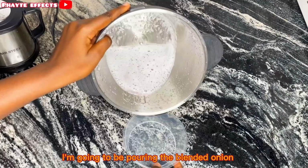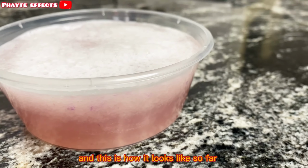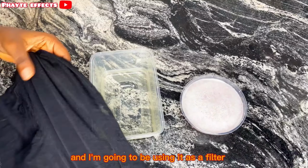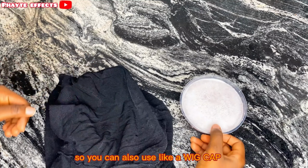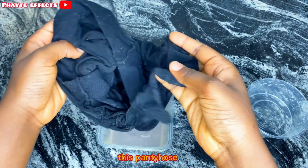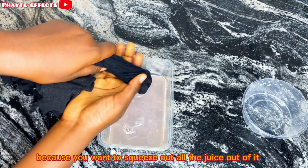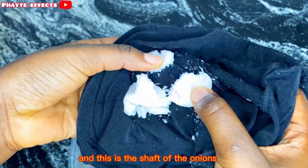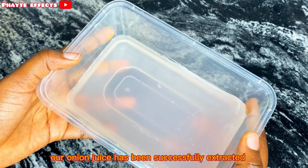Now that we are done blending, I'm going to be pouring the blended onion into this little transparent container. And this is how it looks so far. So right now, I took this old pantyhose I have, and I'm going to be using it as a filter to squeeze out that onion juice from the main onion shaft. So you can also use a wicker, and then I'll be pouring our blended onion into this pantyhose, and after that I will be squeezing the living daylight out of it, because you want to squeeze out all the juice out of it. We don't want to leave anything. And this is the shaft of the onions. Wow, it's just so white. Ladies and gentlemen, our onion juice has been successfully extracted.